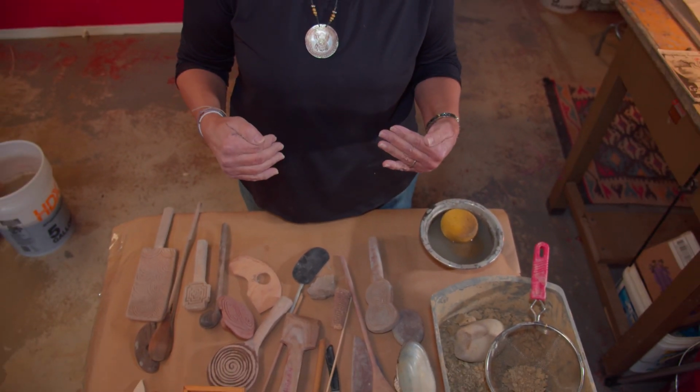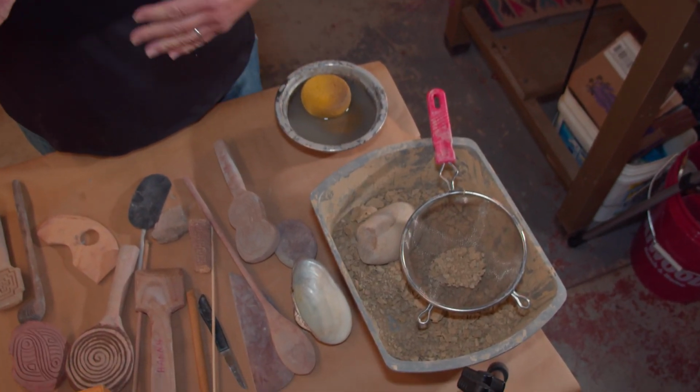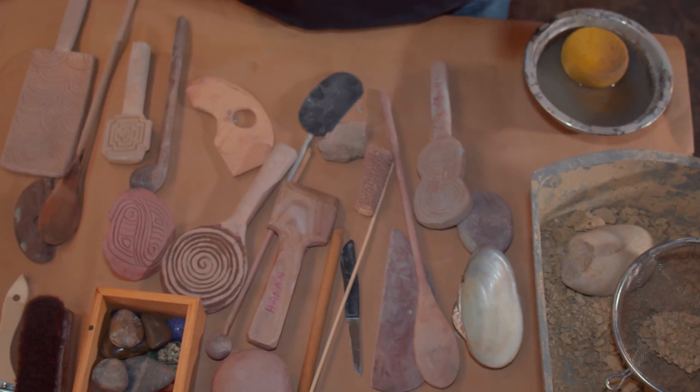So my point is, you really don't have to buy tools. You can utilize tools that are available to you. You should be able to do a pottery project. You can just use the tools that you have in your kitchen.